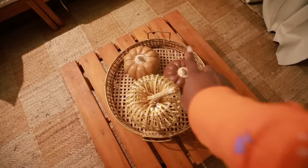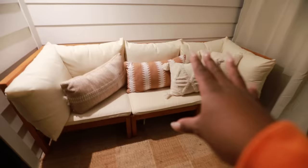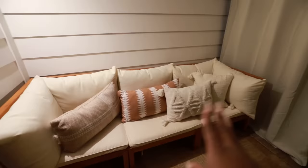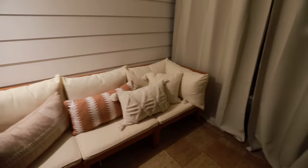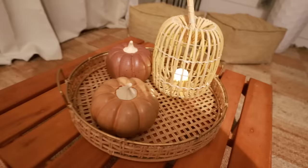I didn't get anything for out here, but I did order y'all some freaking pumpkin pillows. It's kind of like this fabric, but they're in the shape of a pumpkin. So I might put those out on the balcony because they're balcony vibes. Plus I got too many pillows in my living room. But this house is, y'all, it's such a vibe. Y'all, I got the fall vibes going on.